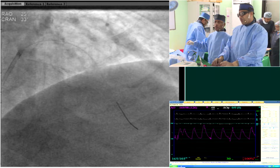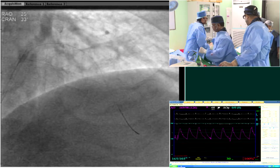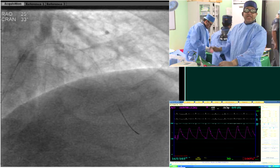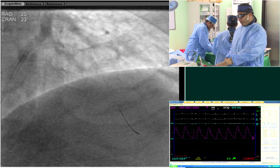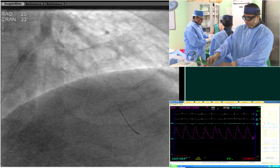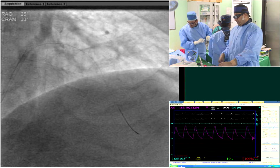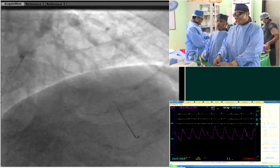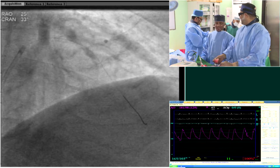Which wire has come out? Fluoro? Grand Slam wire there, no? So in case we leave you sooner, then we will keep you informed about what happened in the case. You have about 5.5 minutes. Okay. Keep working. This is a very challenging case.